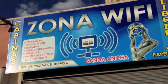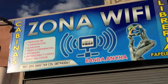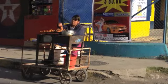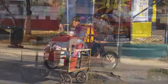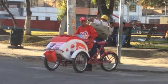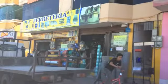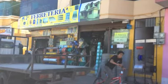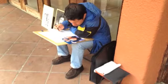Here it's Wi-Fi. You hear about Wi-Fi? In Spanish countries it's called Wi-Fi because the I has an E sound. So they talk about Wi-Fi sites. Want a snack? We did eat at some street vendors. You didn't get sick. We didn't get sick. This guy's at least mechanized. That's cool. This is a hardware store. When we travel, we love to go to hardware stores. They're fascinating. Oh, sure.